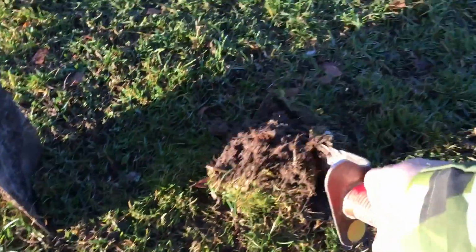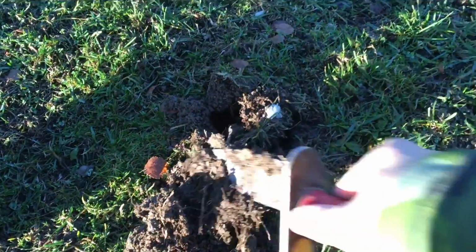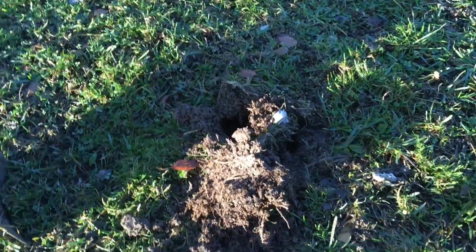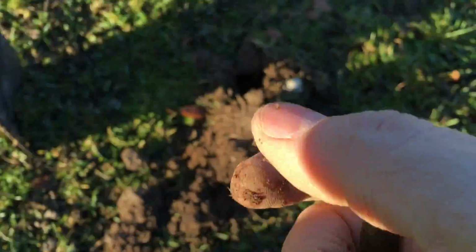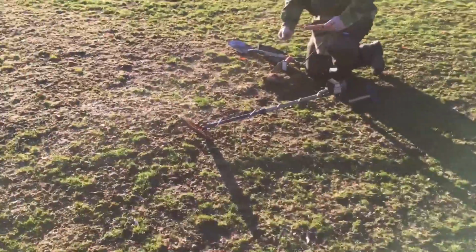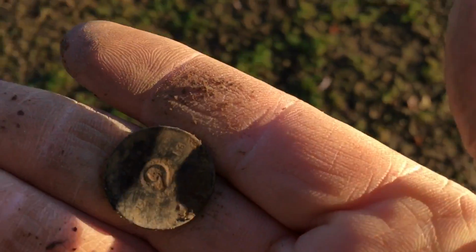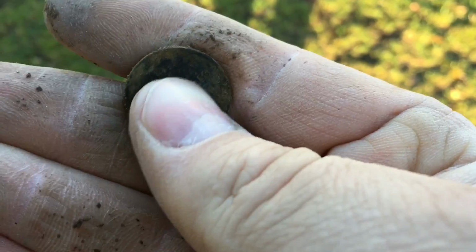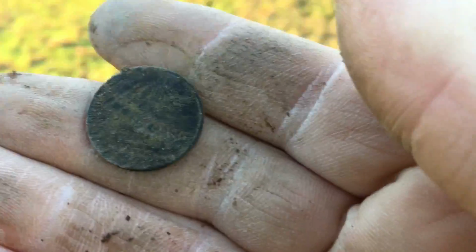Okay, let's see what we have. 10:30. It's not that deep. Some bicycle thing. Okay, let's see. He found something. It's from 76 or something. Okay.